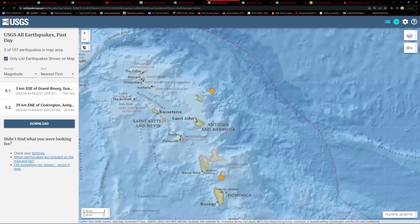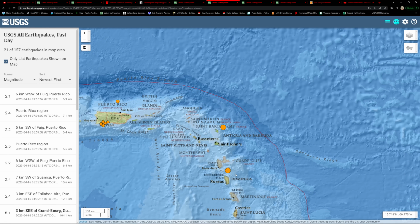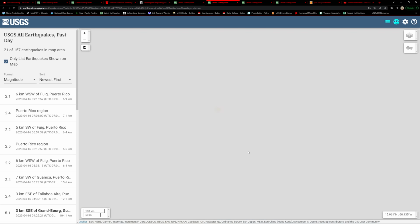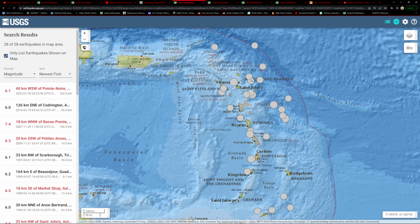A couple fives kicking off, some deeper movement, and also a little bit of shallower earthquake activity down here south of St. John's into the Dominica area. This zone can see some rather large earthquakes. I think we've already seen somewhat of a large one earlier this year, back in January.